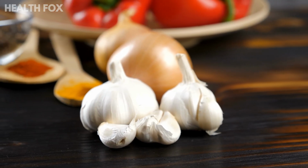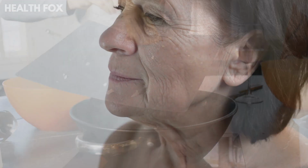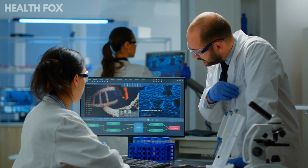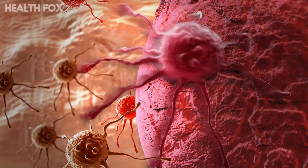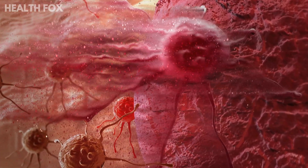Garlic has been praised for its health benefits and culinary uses. Despite its strong smell and garlic breath, these traits are tied to its powerful health-boosting properties. Research shows that garlic's sulfur compounds help fight infections, reduce inflammation, support diabetes management, and lower the risk of cancers like stomach, colon, esophageal, pancreatic, and breast cancer.